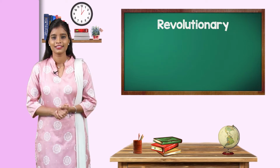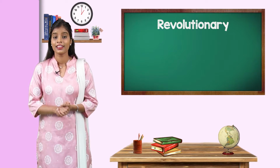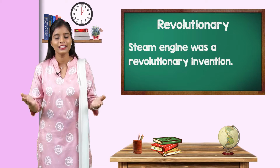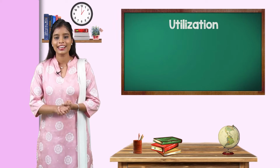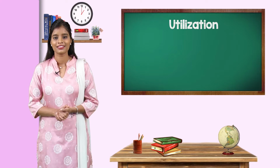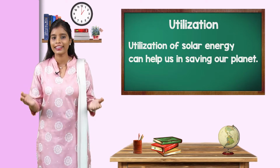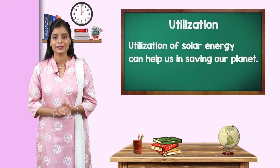Revolutionary. Steam engine was a revolutionary invention. Utilization. Utilization of solar energy can help us in saving our planet.